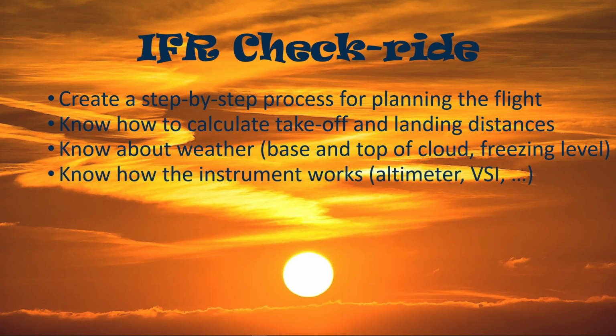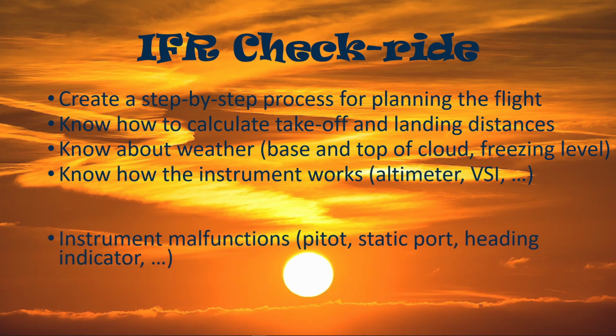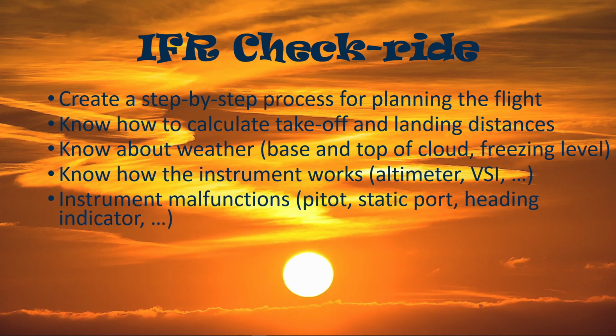Next, you must know how all the instruments work. How do the altimeter and VSI work, for example, and how some instruments are getting their data from the same source. Which brings us to my next bullet point, instrument malfunction. What happens if the pitot tube or your static port are blocked? What will you do if your heading indicator is not working? Go through as many what-if scenarios as you can. You never know what the DPE will come up with.